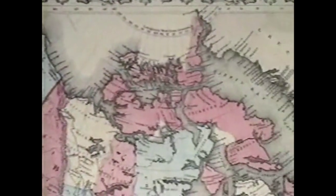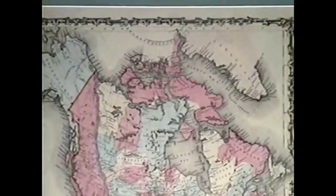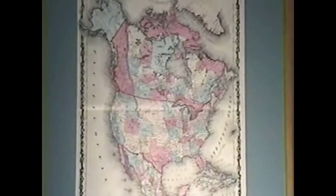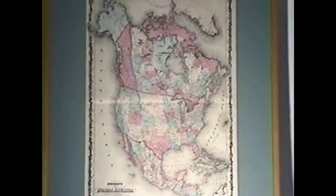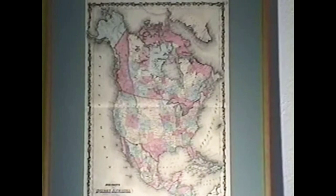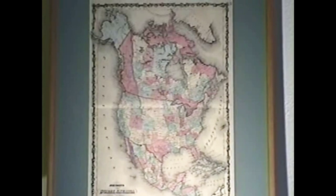Now, our history books tell us that in 1867, Alaska was purchased by the United States from Russia. But that's not really true. The United States actually purchased Alaska from the Russian-American Fur Trading Company. The company owned this entire region. The Eskimo originally inhabited this area. In 1867, when Alaska was purchased, there were 26,500 native Eskimo and less than 1,400 fur trading workers.